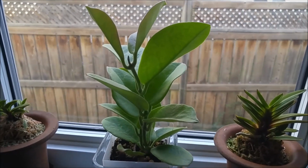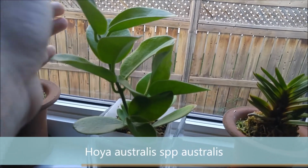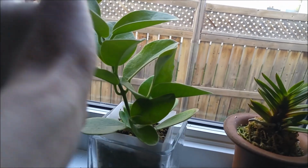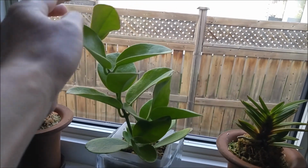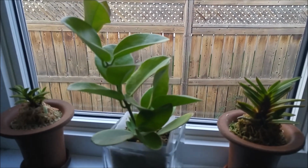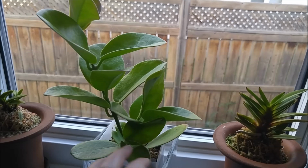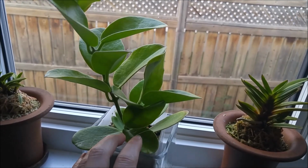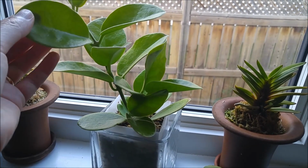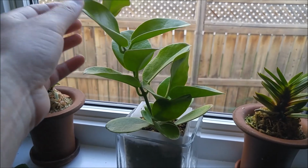Now this is Hoya australis, subspecies australis, and this one is fast growing. I got it as a very small seedling with like 3 or 4 leaves, and all this grew in my care and it continues to grow. So it is a fast grower. There are several grow points from the same cutting actually, and I think this one likes to be dry between waterings. This is a more succulent type.